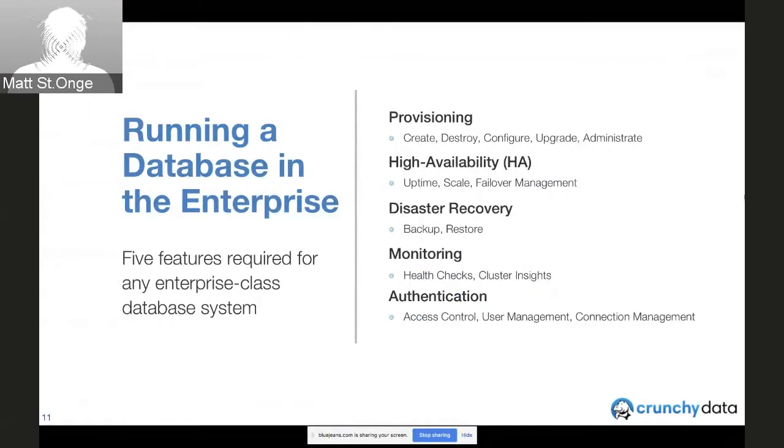High availability, making sure that your database is always up. You can always read from it, you can always write to it, and if you have downtime, that you're not losing any transactions in the process. Keyword being resilience. Resiliency indeed.